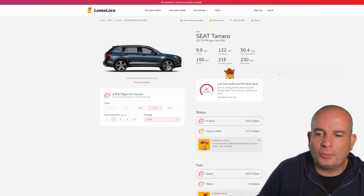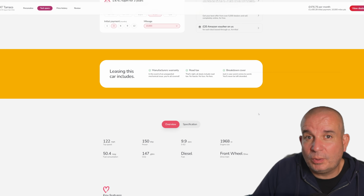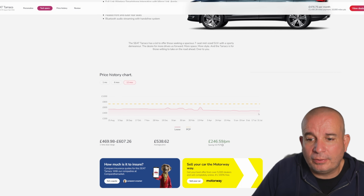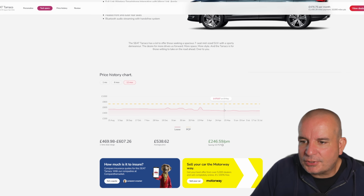1,430 up front and 476 a month. This one is in stock, folks. This is the FR Sport, which is the absolute top level of trim in one of these. Average price on it for the past year has been 538 quid. This time last year, 535. December, 585. March, 607. But really, it's been floating around this sort of £500 mark for quite some time.